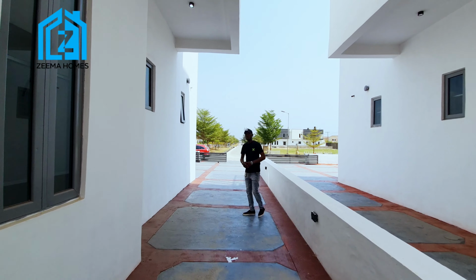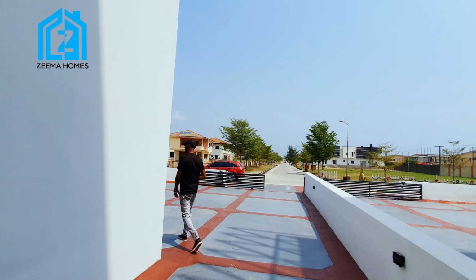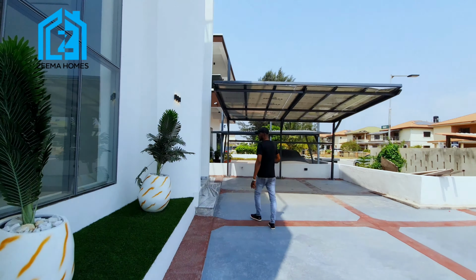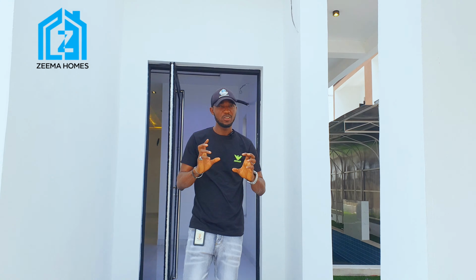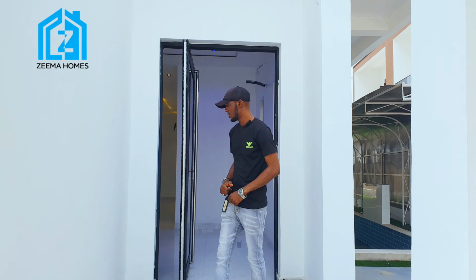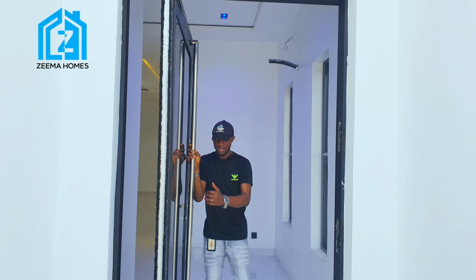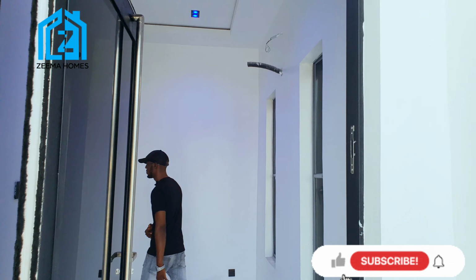So now let's check the interior. So now let's check how the interior looks. Let's go. Look at the door. So it's a quality door. So let's go.